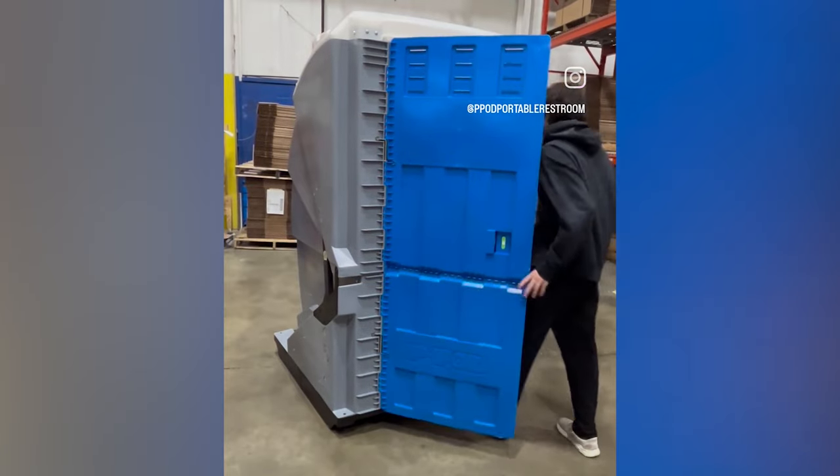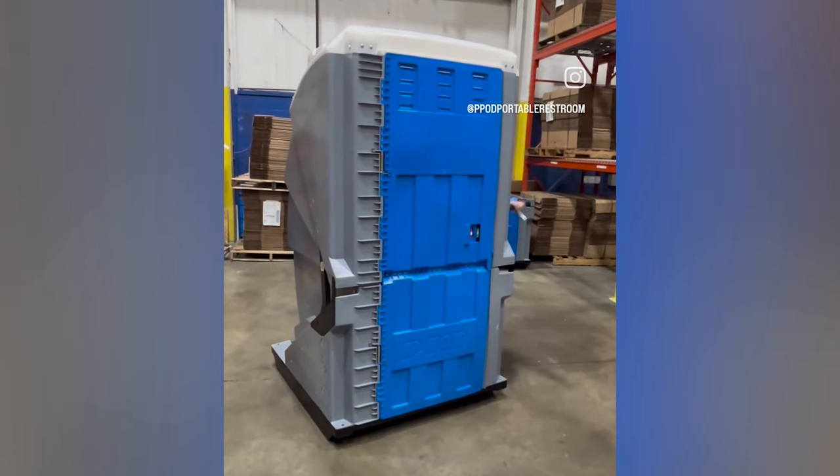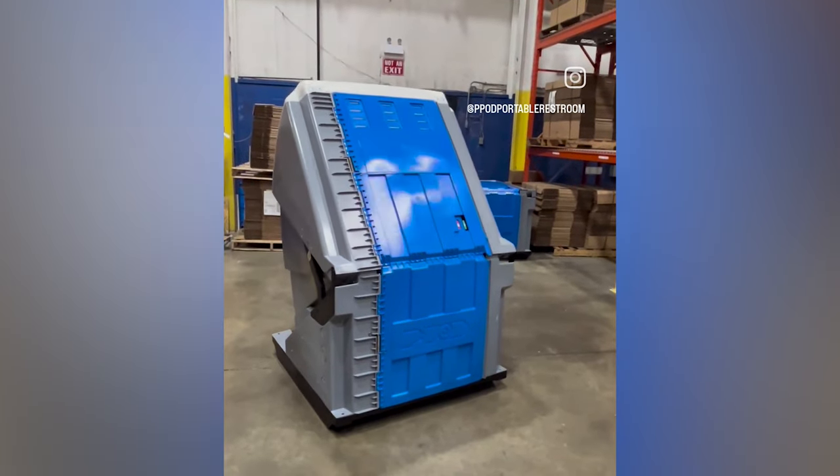If you've ever been in a porta-potty and wondered what the experience would be like in a tighter, more claustrophobic environment, I have the solution for you.